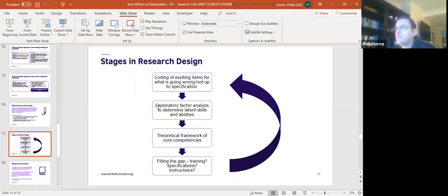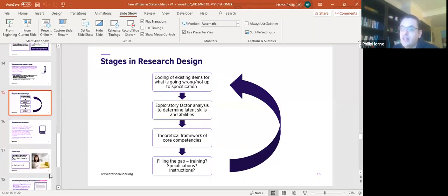From there, you could run exploratory factor analysis to start determining more latent skills and abilities. And then from there, you could start to create a more theoretical framework of core competencies for item writers. And then if there is a gap between what item writers can do and what they need to be able to do, think how to fill it. Should it be through further training, for example? Should it be through amendments to specifications? Should it be through instructions which are given to writers at the commission stage?